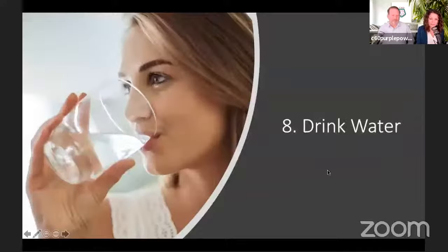Number 8 is drink water. Yes, drinking water is very important. Now, not a bunch of water right before a meal, but a little bit of water after the meal, and generally keeping yourself hydrated during the day. That's really important. So it's, as you've probably always heard people saying, drink more water. 8-ounce glasses a day if you can do it.